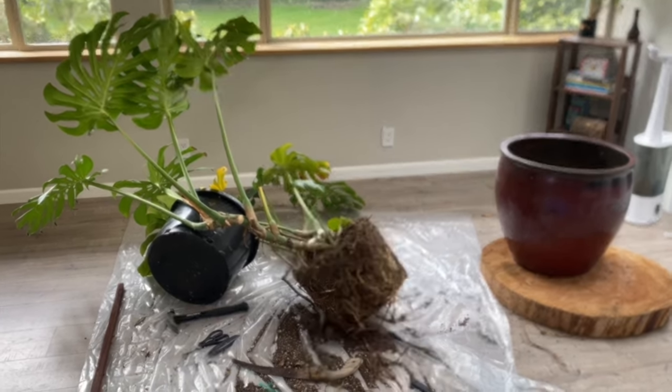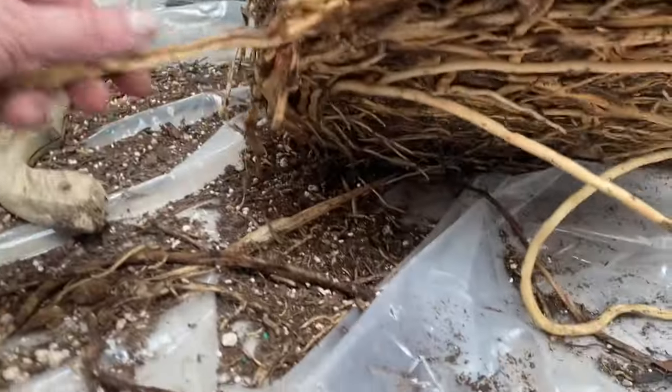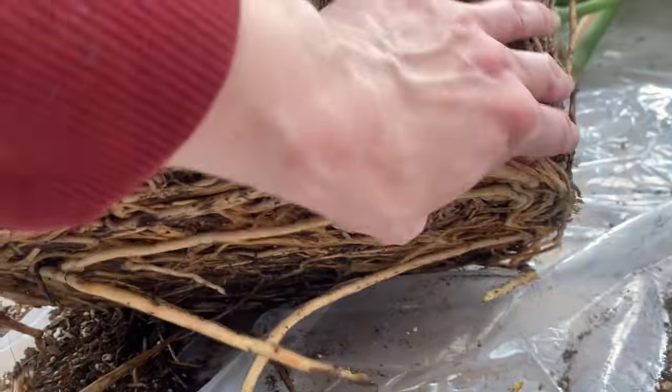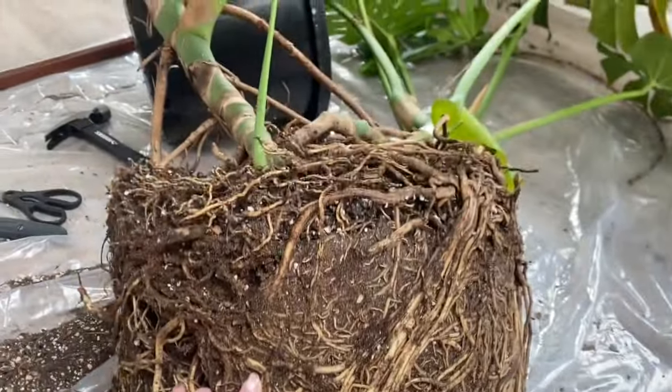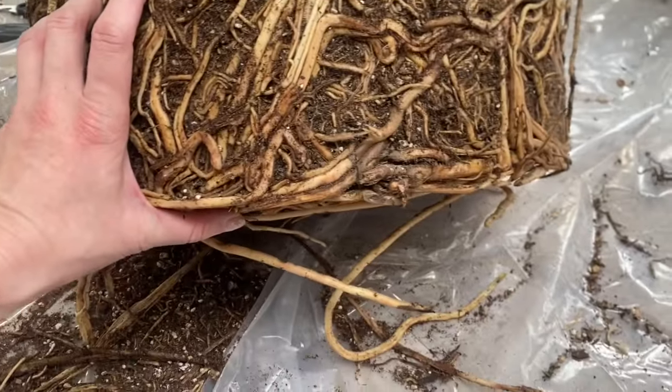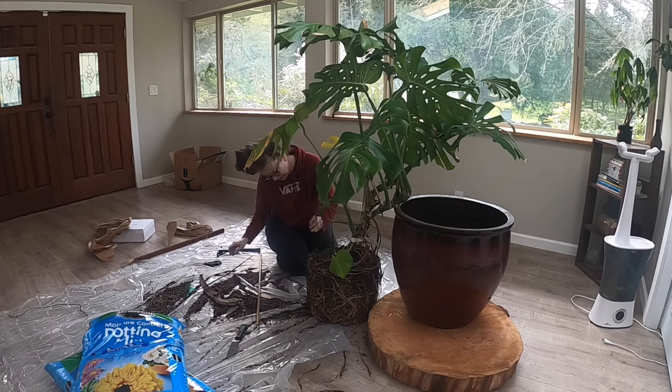Well, you don't see that every day. Look at this. No idea. This is a beast. How are we gonna get this apart? How are we gonna fix this?